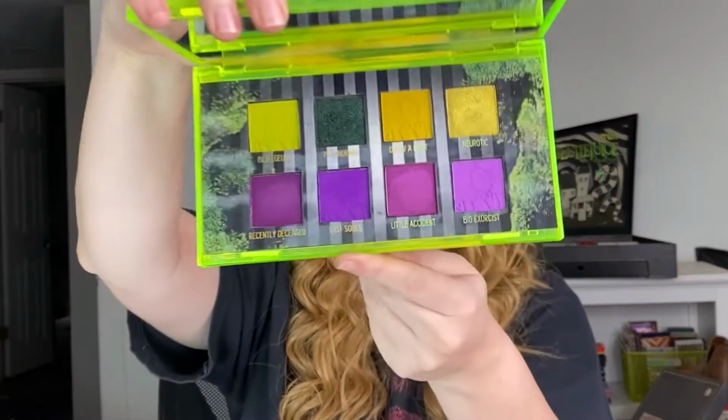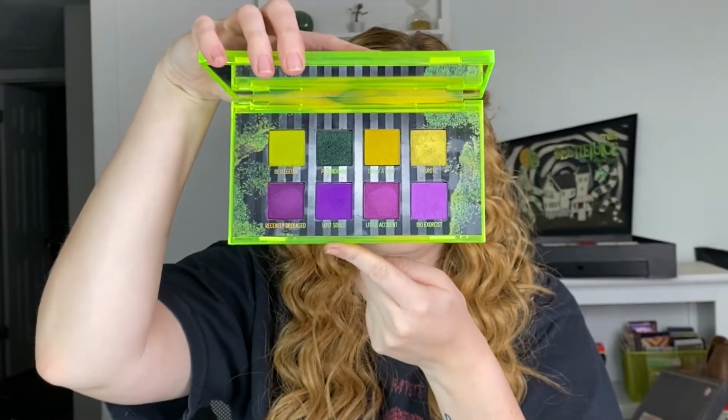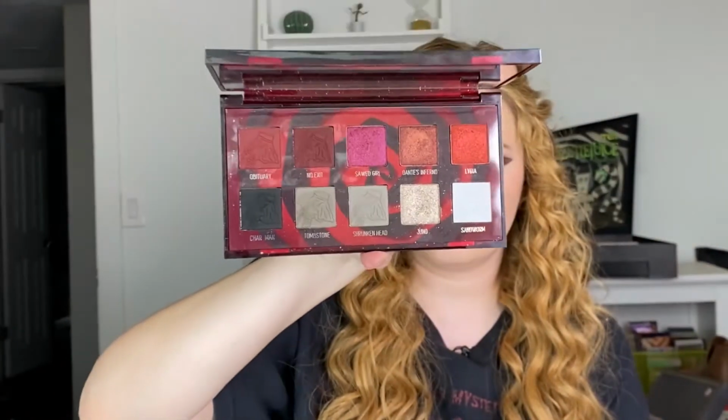Again, the Recently Deceased palette is 8 shades and retails for $48. This is what she looks like on the inside. Beautiful. And then we have the Waiting Room palette, $58. And here is what she looks like on the inside. Stunning. Okay, so the total collection launches, I forget what time, but it's Wednesday, November 25th.